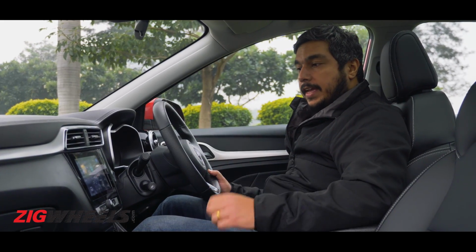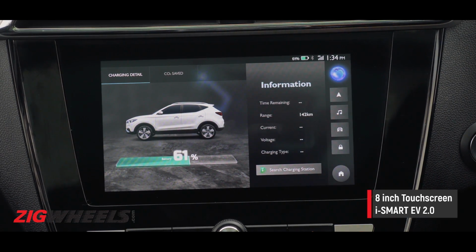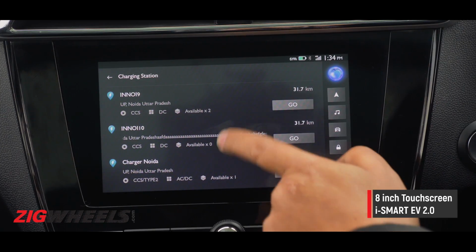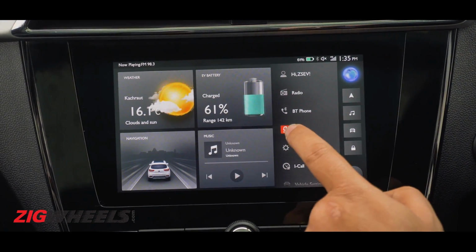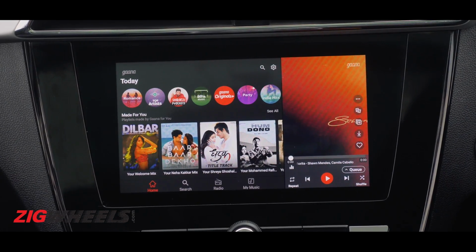Another thing that we really like is this 8-inch touchscreen. The resolution is crisp, it's nice and snappy to use, and this new version of iSmart is quite an improvement over what we've seen in the MG Hector. Yes, there are maybe a few fine tweaks that are still possible with some of the apps that are on it, but it is in general quite a nice improvement.